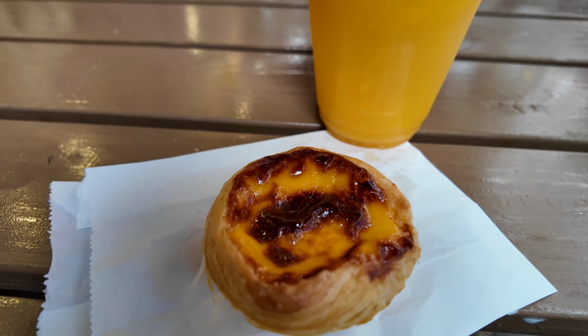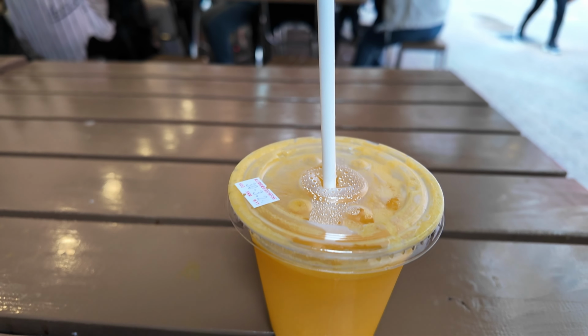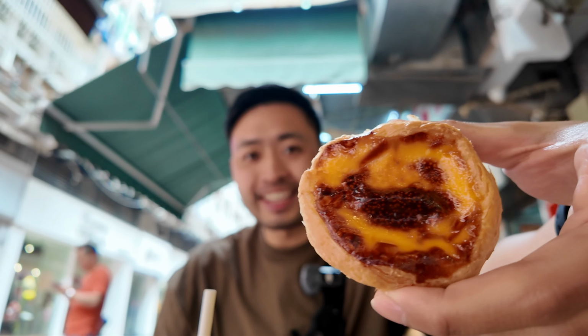Alright, sorry for the loud construction, but this is the Pastéis de Nata. It's the Portuguese version of an egg tart. It's around 11 Macau dollars for one. Alright guys, let's test it out. This is the Pastéis de Nata.